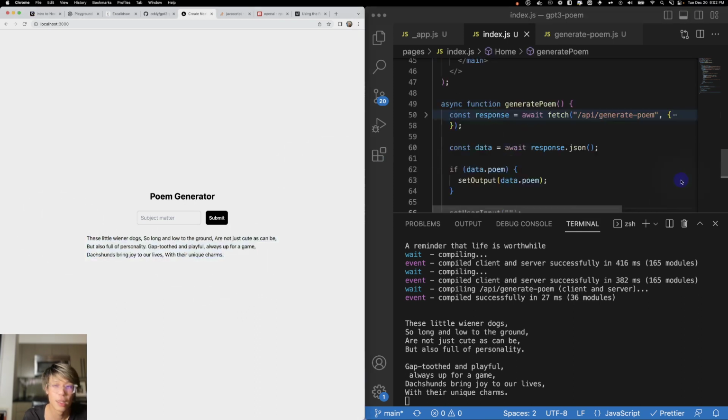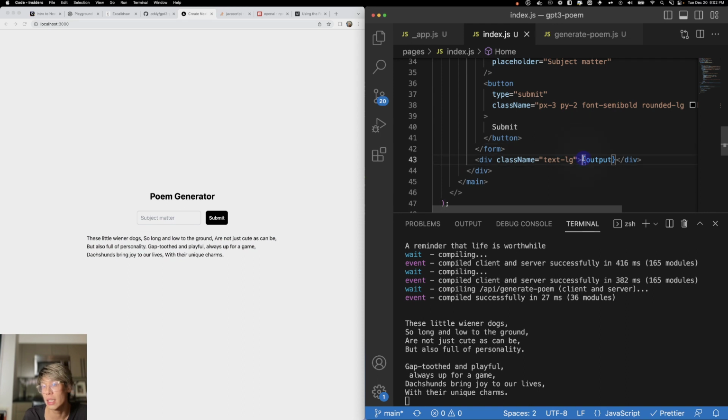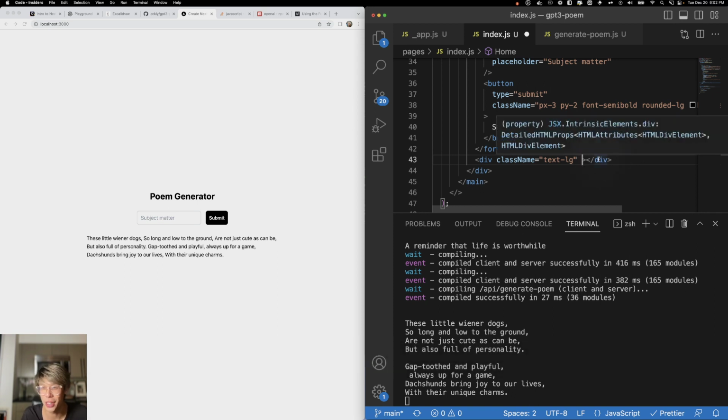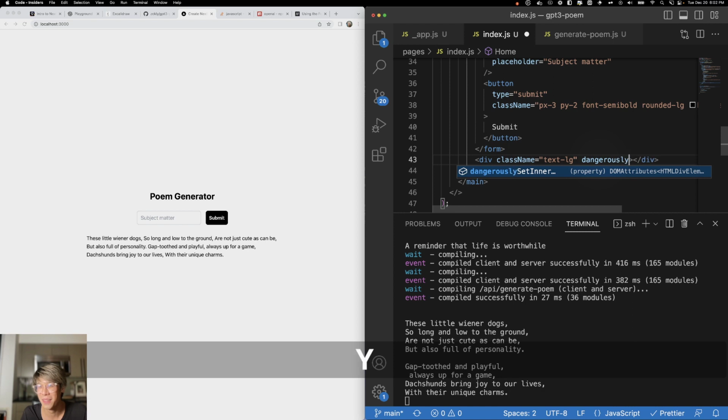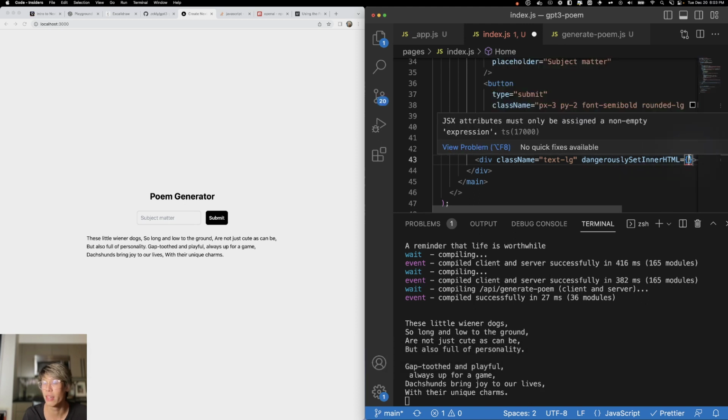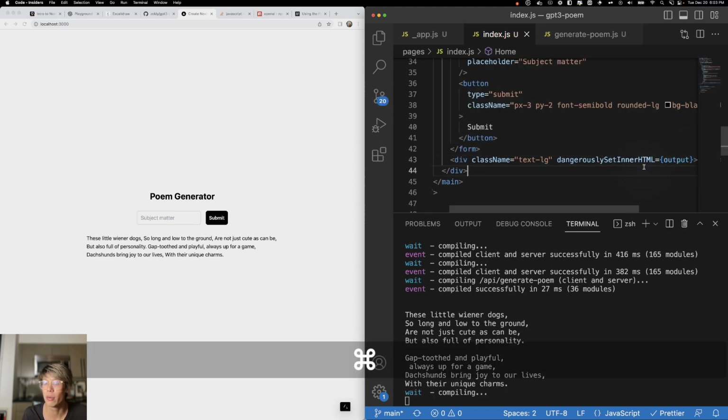But one easy way to fix this is, right now the entire output string is just being rendered here. If we do want to maintain the line breaks that come with the output, what we can do is basically put the text directly in the HTML. And this is kind of dangerous. It's literally a key called dangerouslySetInnerHTML, I'm not even joking. If we put the output in here, let's see what happens. So we're gonna save that.